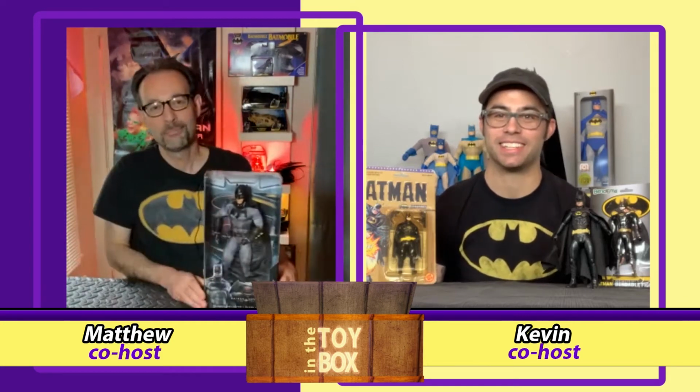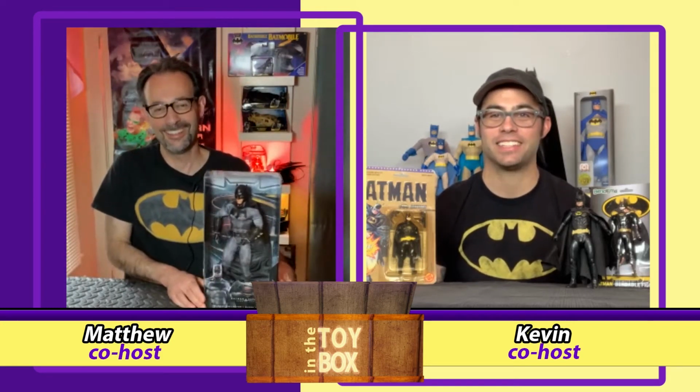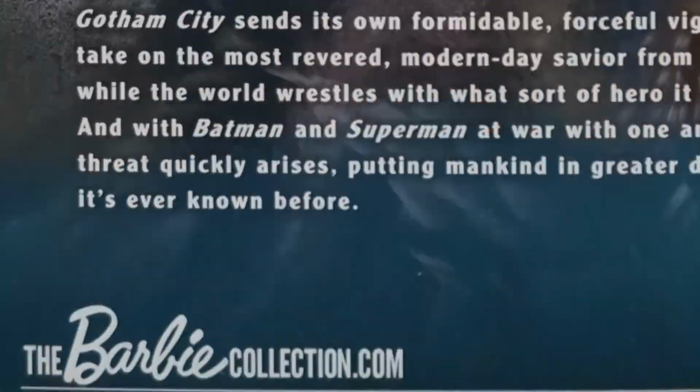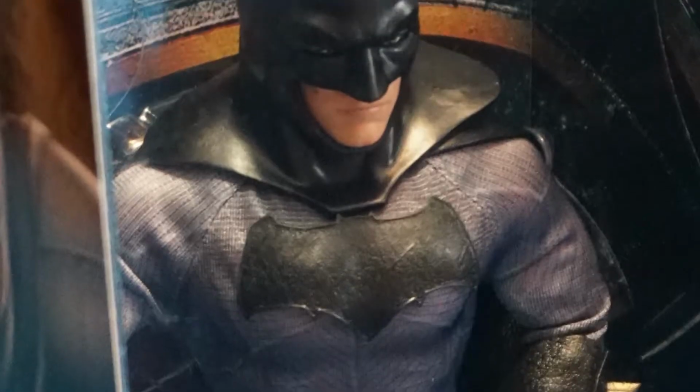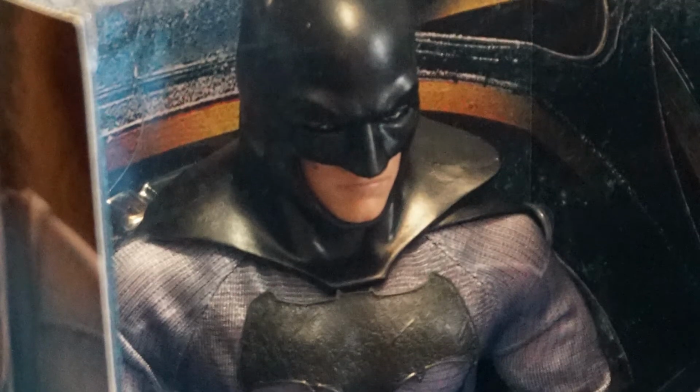I kind of forgot there was the last one. I forgot about this. Ben Affleck. Hey, that's a neat one. Is that a Barbie? This is a Barbie. Yes, it is. Sweet. I mean, who would have guessed Barbie would put out such a great job on the Ben Affleck Batman?